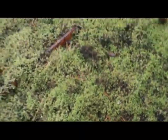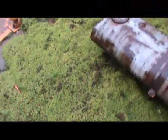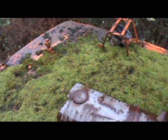Deep in the belly, 671 Detroit. A little dark in there. Fully carpeted. Might have sat for a while.